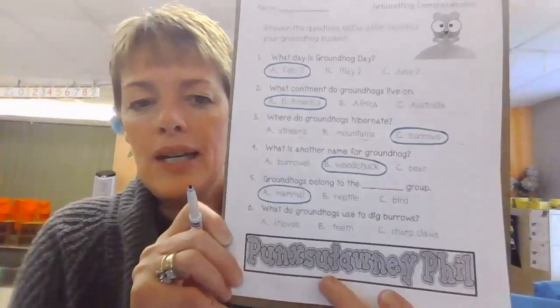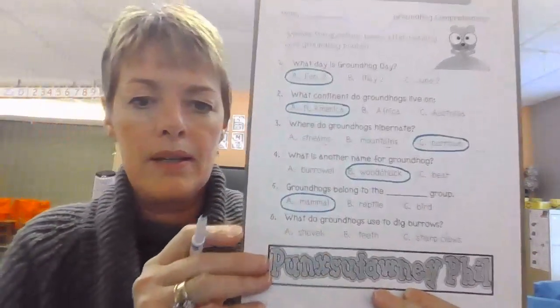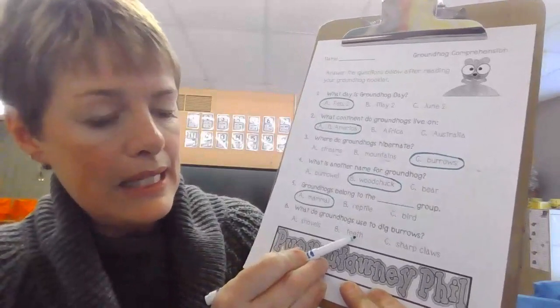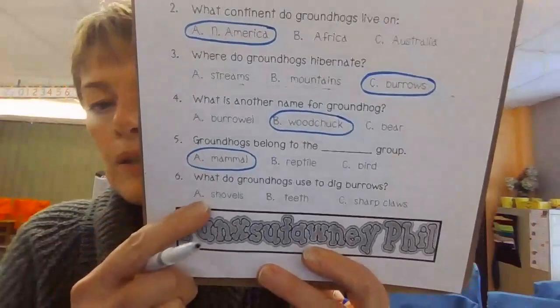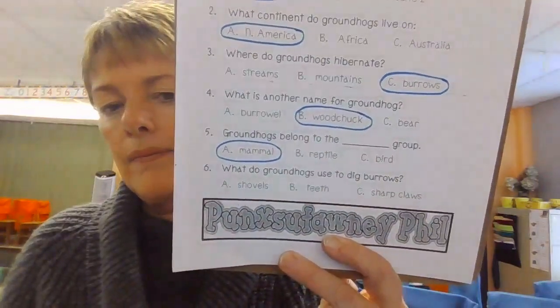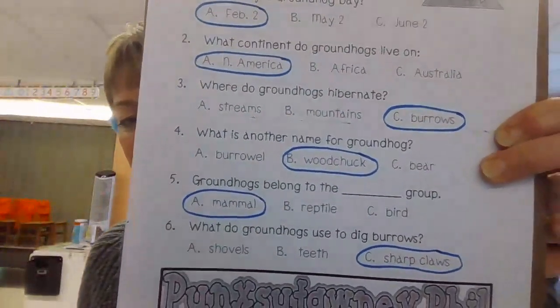Okay, last question. Are you ready for it? What do groundhogs use to dig burrows? Do they use shovels? Do they use their teeth? Or do they use their sharp claws? Which one do you think they use to dig their burrows? Oh, I know. They use their sharp claws, C, to dig their burrows.